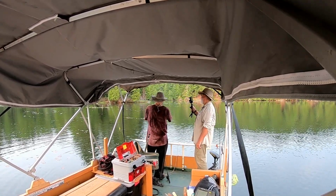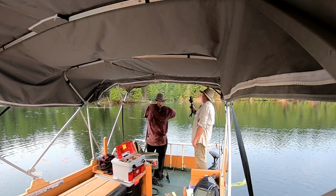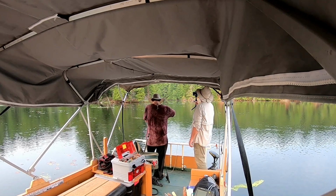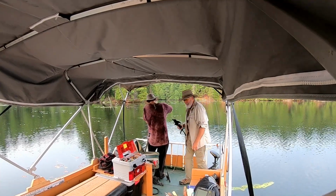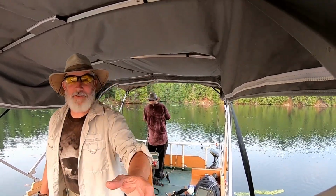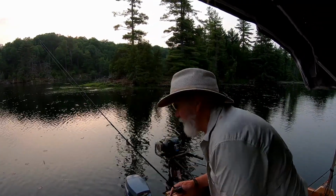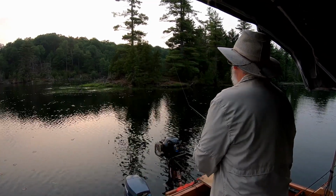Sunfish lure. Yes, new and improved with a fancy fire tiger blade. That's right. I gotta get back to fishing. I ain't got time for you. Fish are biting all of a sudden. Hey, he's holding me up. Let's get back at it. Hopefully we can get one on camera here. You're biting like crazy.